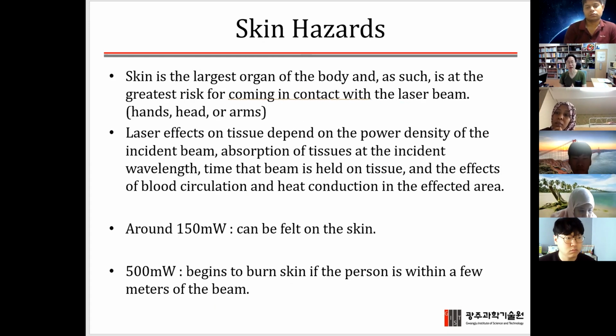So far, we have been talking about the eye hazard for the laser. Now we are moving to the skin. Skin, as you see, is the largest organ of the body, which covers our whole body. That's why the skin has the greatest risk for laser damage, because we have a large area that is exposed and can be damaged by the laser, especially hand, face, head, or arms. When you are not wearing protective clothing, they are exposed so that they can be damaged by the laser.